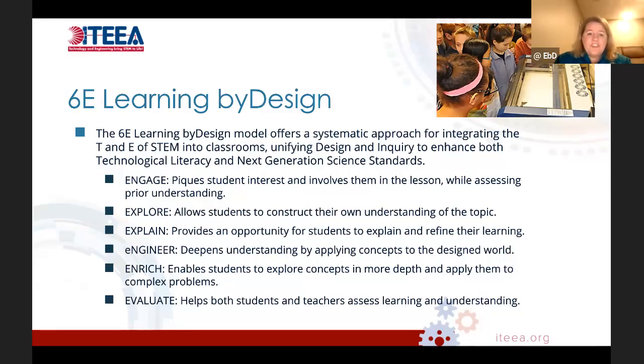The 6E Engineering by Design model offers a systematic approach for integrating the T and E of the STEM into classrooms, unifying design and inquiry to enhance both technological literacy and the Next Generation Science Standards. E stands for engage. It piques students' interest and involves them in the lesson while assessing prior understanding. Explore allows students to construct their own understanding of a topic.